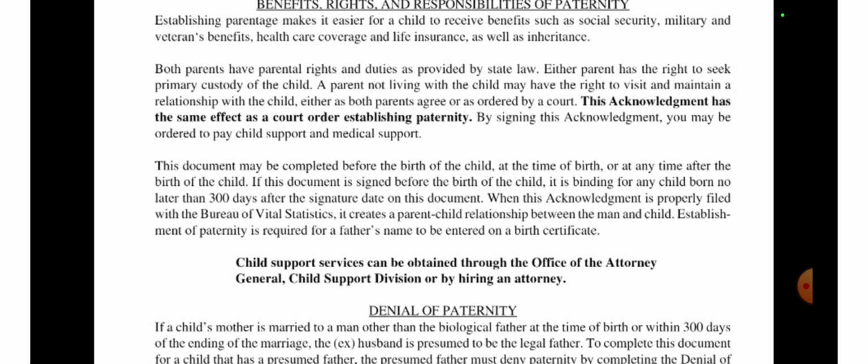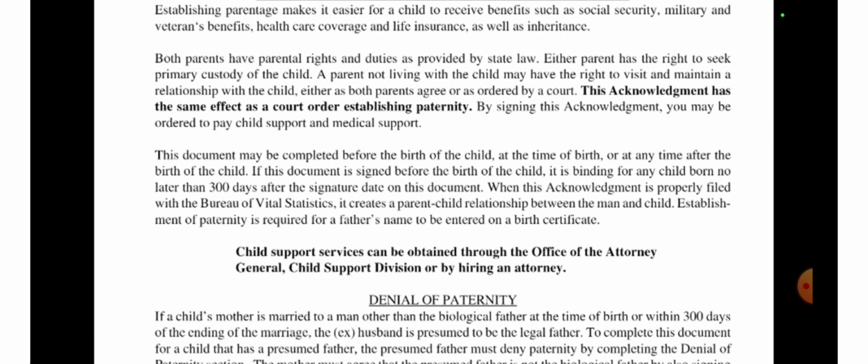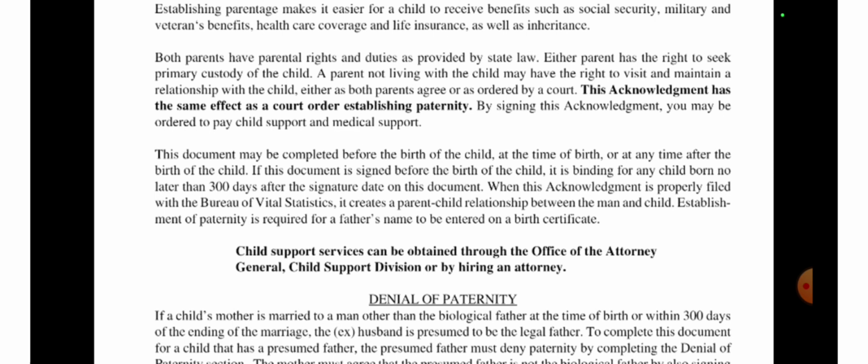Okay, let's continue. This document may be completed before the birth of the child, at the time of birth, or at any time after the birth of the child. If this document is signed before the birth of the child, it is binding for any child born no later than 300 days after the signature date on this document. When this acknowledgement is properly filed with the Bureau of Vital Statistics, it creates a parent-child relationship between the man and child. Establishment of paternity is required for a father's name to be entered on the birth certificate.